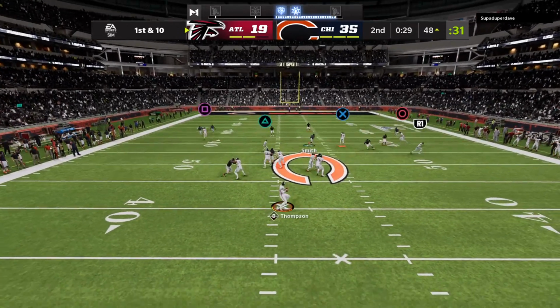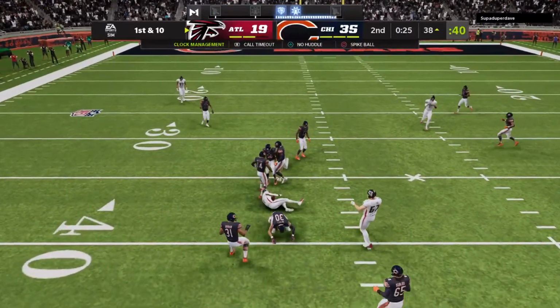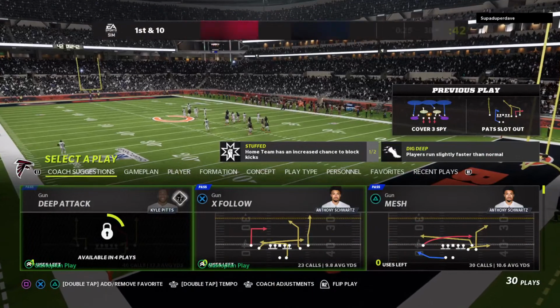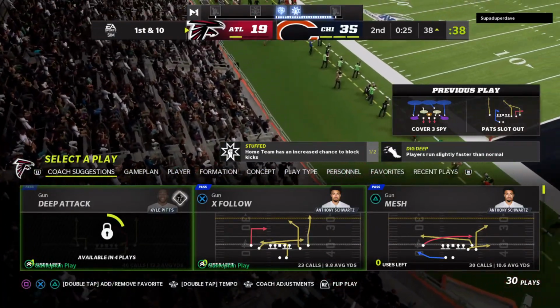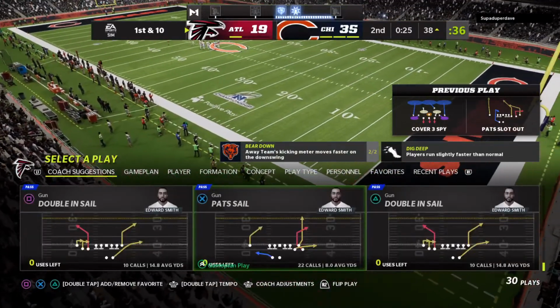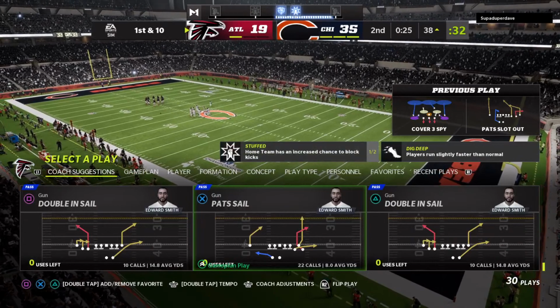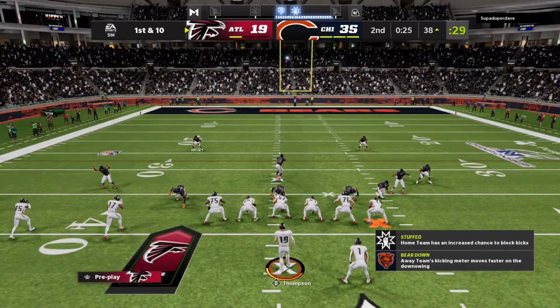To throw is Thompson. Throwing on first down. Now he'll dump it underneath to his running back. Complete. The Falcons are going to use the second of their timeouts as they stop it with 25 seconds to go here in half number 1. So here's a 1st and 10 at the 38.